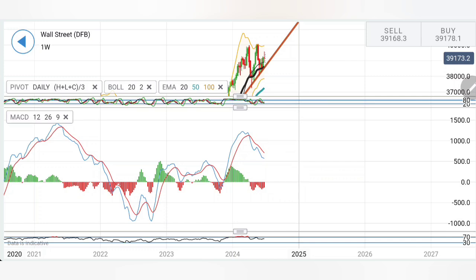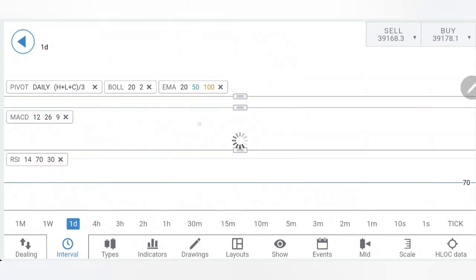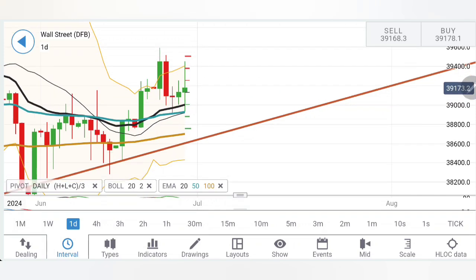On Dow Jones, it appears that there could be little bullish momentum in the coming week. The RSI is rising. Coming to daily, look at the daily charts here. You will find a reversal sign, a couple of bullish candles. Prices have taken a support. Moving averages are trading with divergence, staying bullish. Yes, a good support is seen between 39,000 to 38,900 levels.